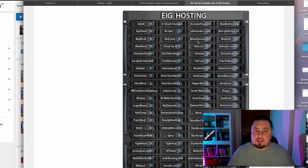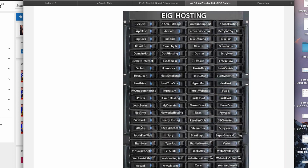So you're going to see a few names on this list that you recognize. Bluehost. Bluehost used to have an amazing reputation. They were one of the best hosting companies. And then EIG bought Bluehost. Things went south. Same with Site5. They used to be awesome. There's a few more on here.